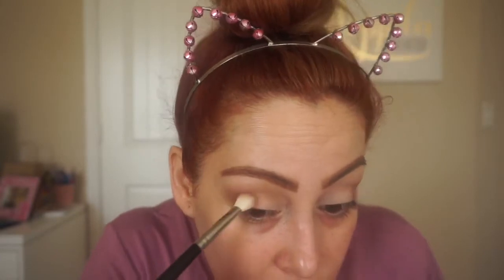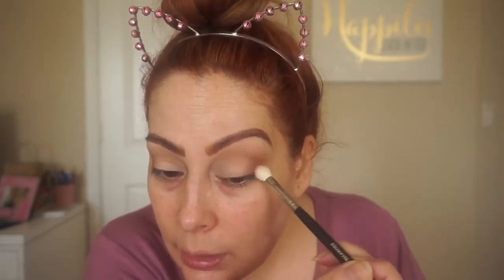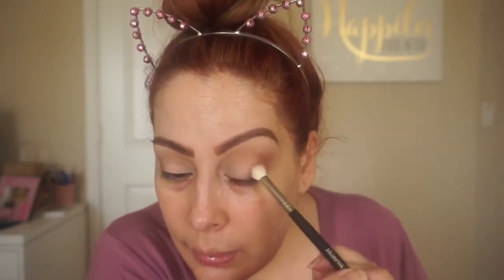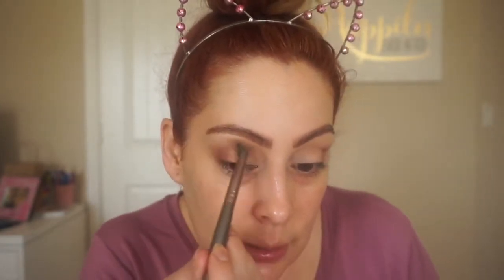So I think I'm just going to build it up on the outer parts of the crease. I'm not going to go so much in like I did with that other palette bingo. I just want to kind of deepen up the outer parts. Kind of like in the crease area right here at the end. Just like that. And then whatever's left on the brush, I'm just going to kind of bring up here into my crease a little bit. Just like that. And I'm going to go back in with a little bit more of the Top Notch shade, which is the number 3 shade, and just kind of build that back up on the top because it looks like some of that might have got taken away.